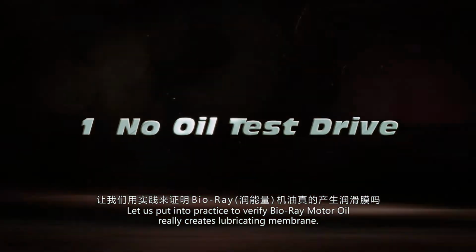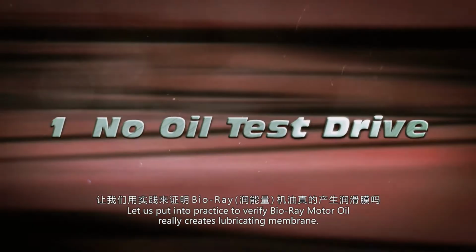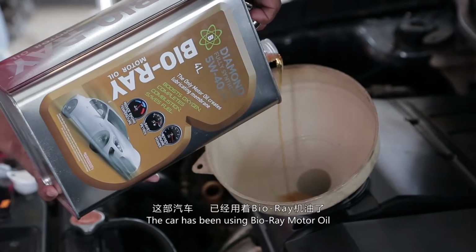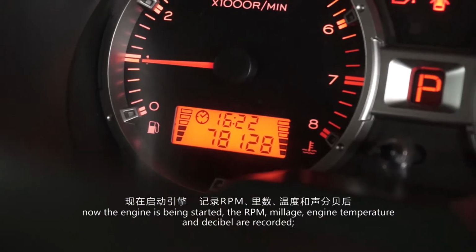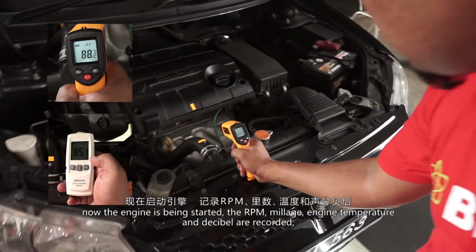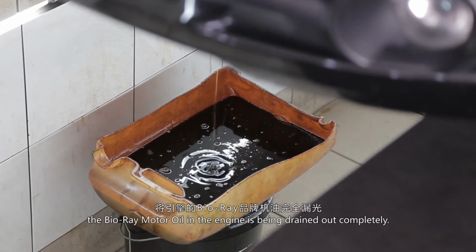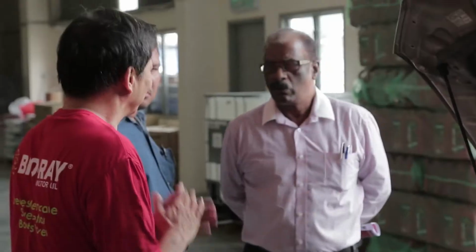Let us put into practice to verify BioRay motor oil really creates a lubricating membrane. This car has been using BioRay motor oil. Now the engine is being started. The RPM, mileage, engine temperature and decibel are recorded. The BioRay motor oil in the engine is being drained out completely. No additive is allowed to be added into the engine.